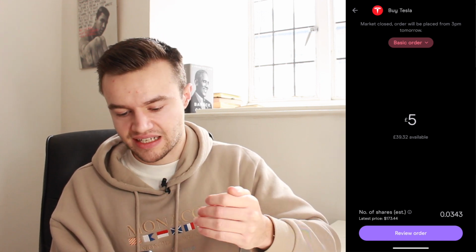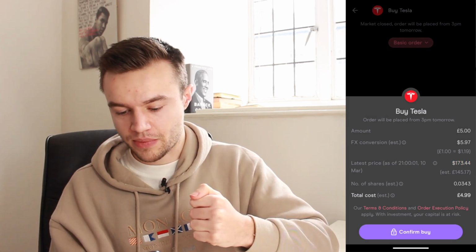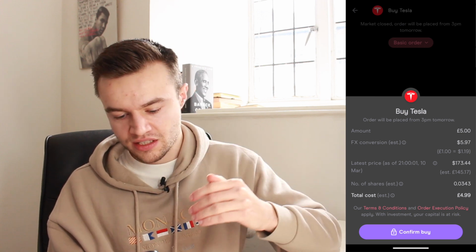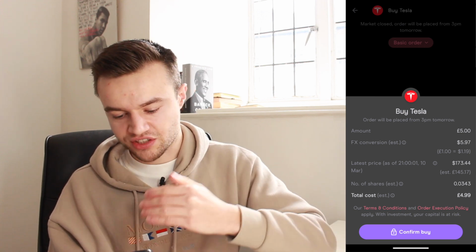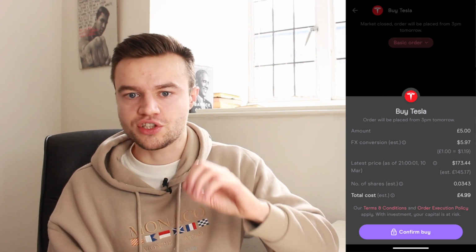And to invest, I just select review order and I confirm buy. I'm not going to do it, but I can confirm the buy here. And you can see the cost is broken down with the FX fee, the latest price, the number of shares, and a total cost at the bottom. So this is really transparent, good information. It makes buying super easy.